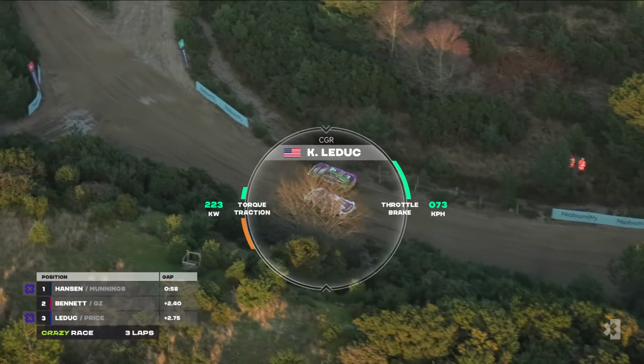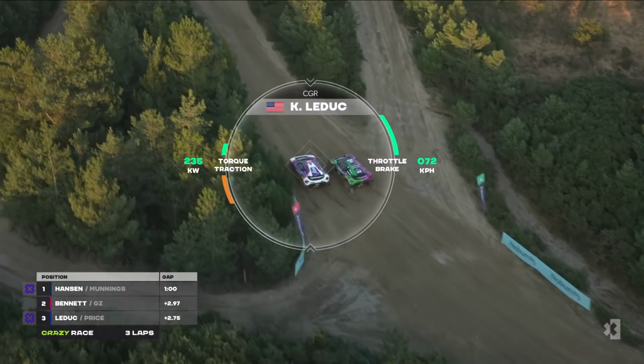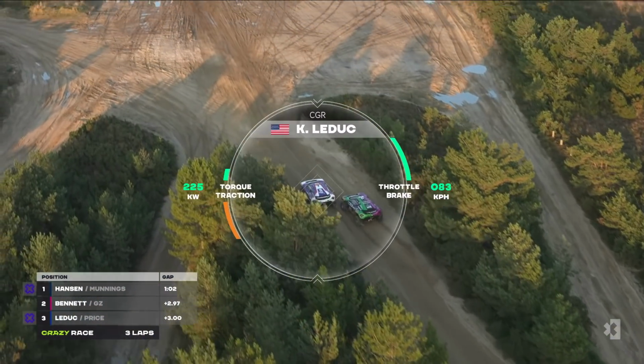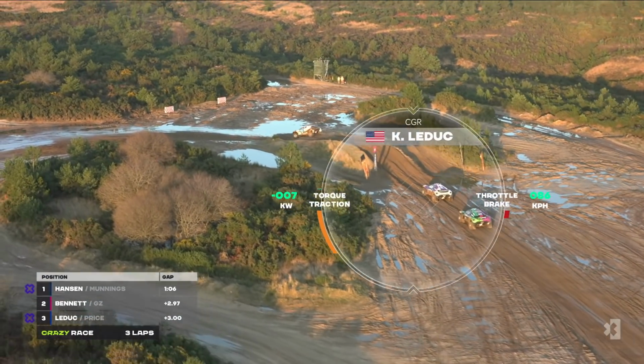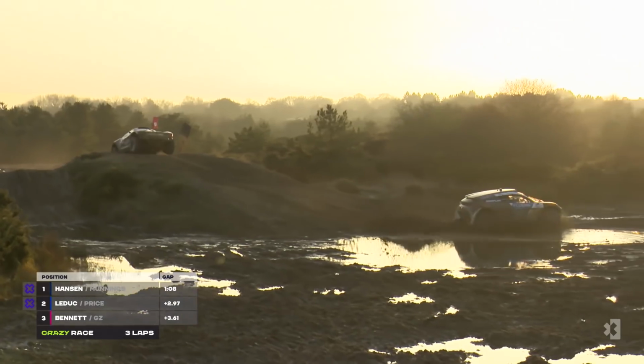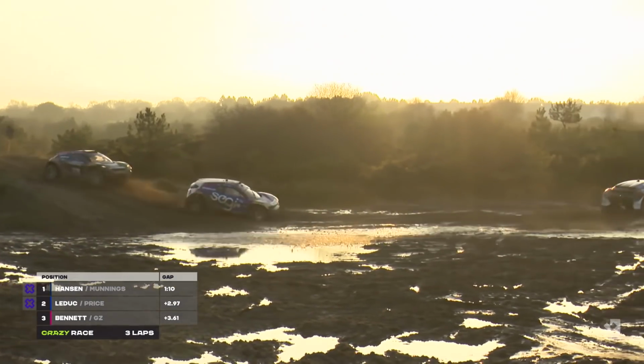Yeah, and he is all over the back of Leduc. Can he get through here? Yes, he's going to make it stick. He is going to have to get aggressive. That's exactly what he's doing. Leduc takes on Bennett for second place. Now he has got to try and hunt down Hansen, who has got the lead at the moment. A bit of clear air.